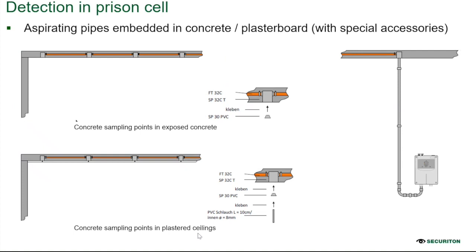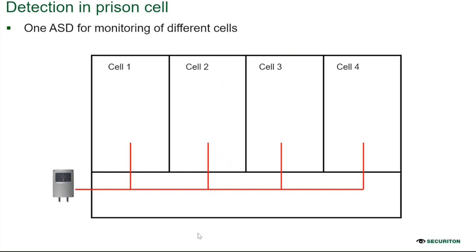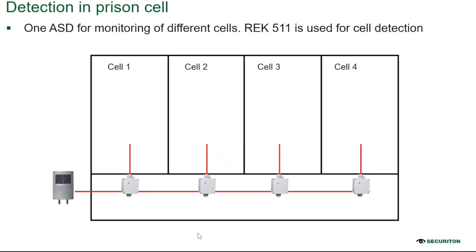In this other picture, we can see an example of an installation with pipes inside concrete or plasterboard, using a special accessory we have in our catalog. In this other picture, we can see an example of an installation directly on ventilation return ducts. We can use a single ASD unit to protect multiple cells, or we can use a single ASD in combination with our array key 511 pipe detector for single cell identification.